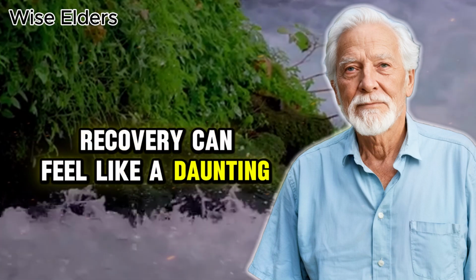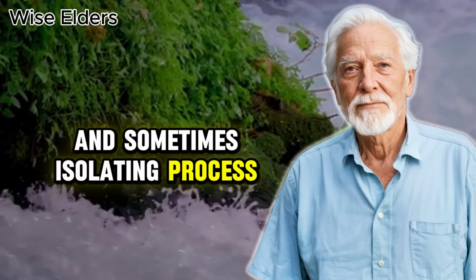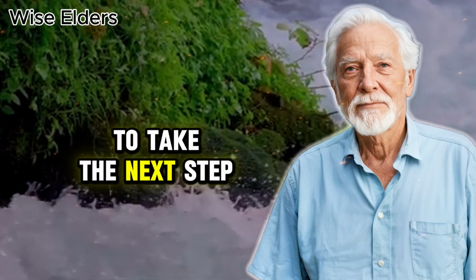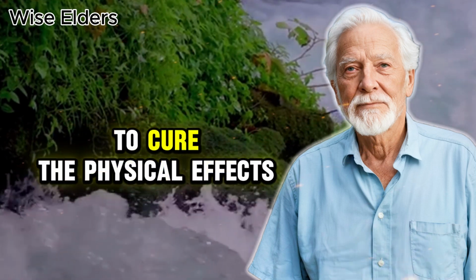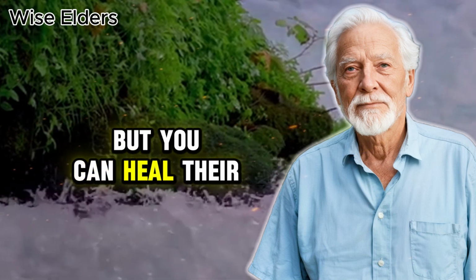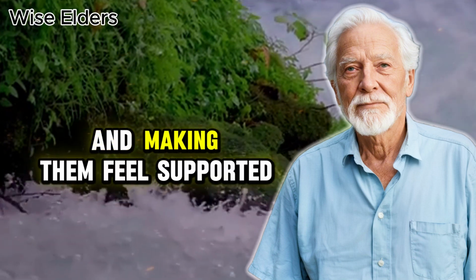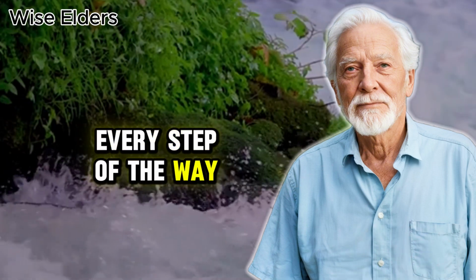Recovery can feel like a daunting and sometimes isolating process, but your patience and understanding can give them the courage to take the next step. You might not be able to cure the physical effects, but you can heal their spirit by offering reassurance, listening without judgment, and making them feel supported every step of the way.